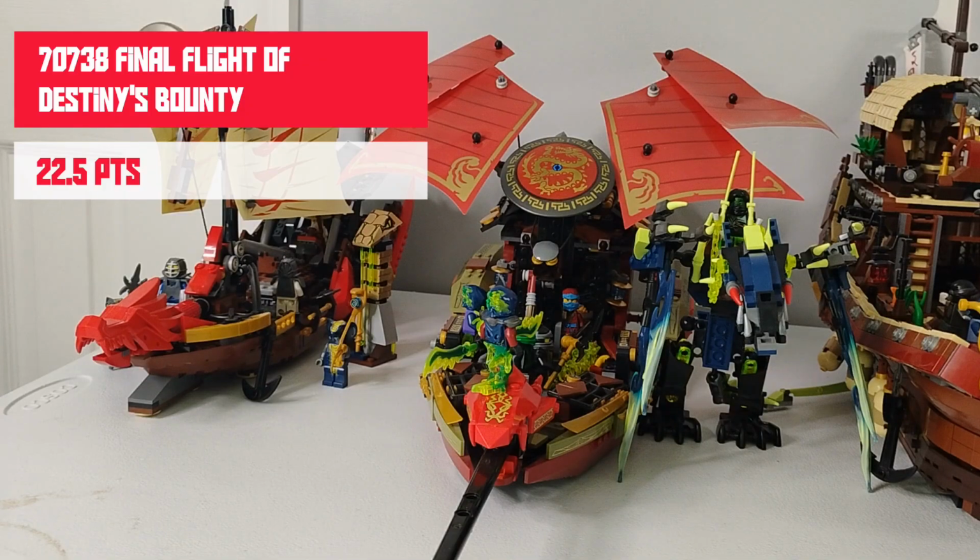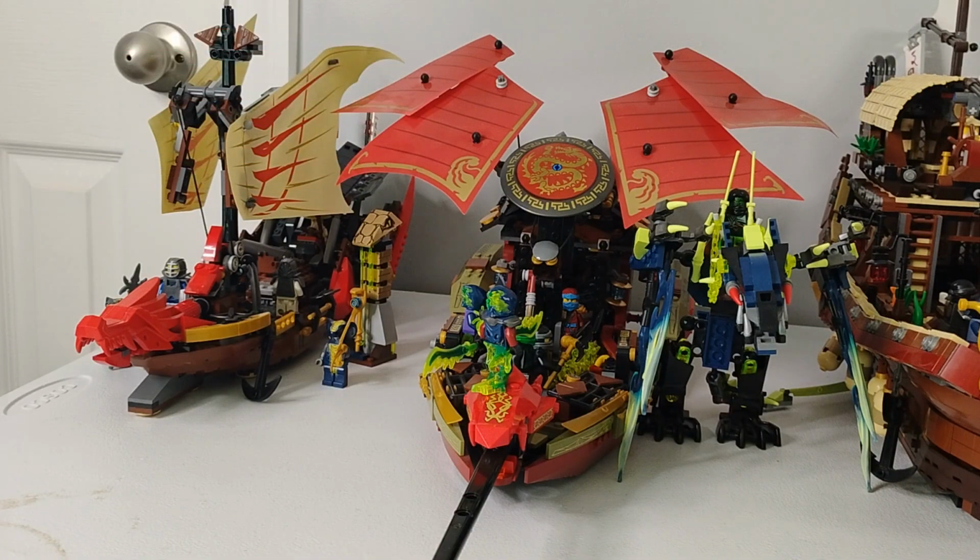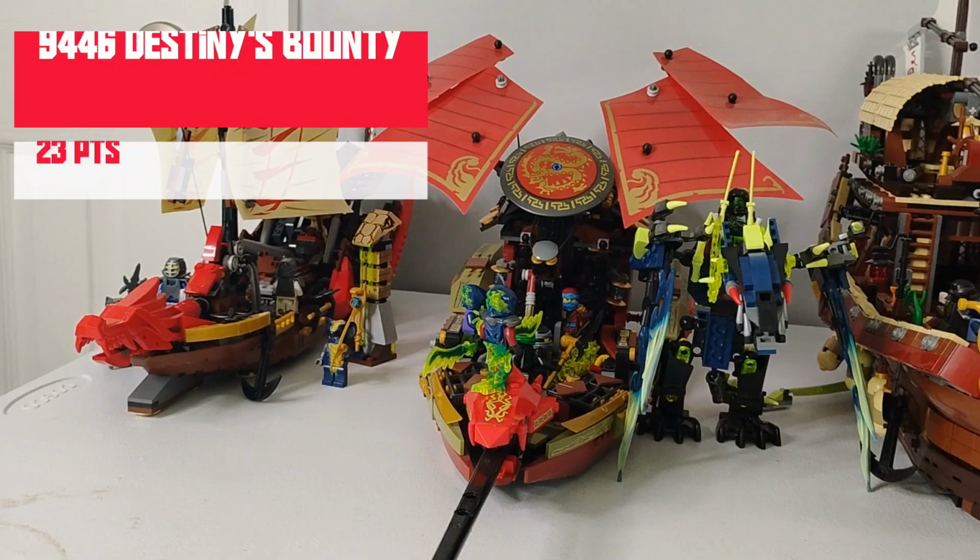The dragon build is also okay. It doesn't stand up by itself. I'm factoring that into just where the parts go in this. If they would have taken that out and had that as a separate set, or just not had it at all, I think this would be fine. At the $100 price point, I feel like it would have been perfect.